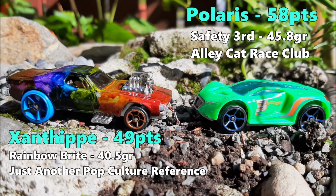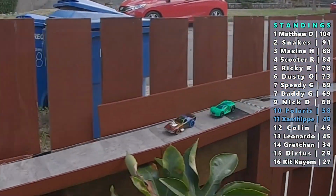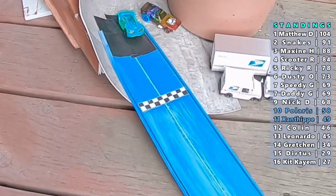Alright, first up here we got Xanthe driving for Just Another Pop Culture Reference in that rainbow bright car. She's up against Polaris, who drives for Alley Cat Race Club in the little green Safety Third. Xanthe's your number 11 car, Polaris is your number 10 car. Nice battle going on here. Looks like Xanthe's going to take it with some really stupendous driving there, keeping that beast under control.